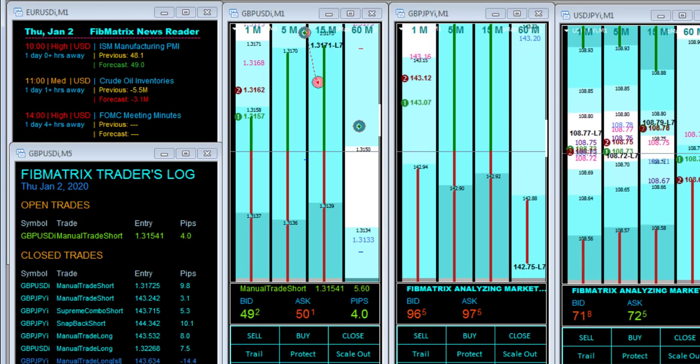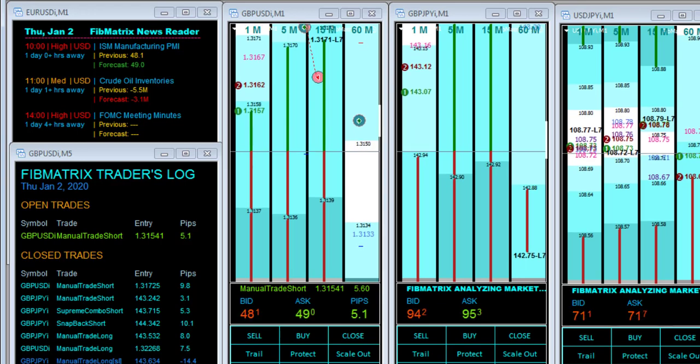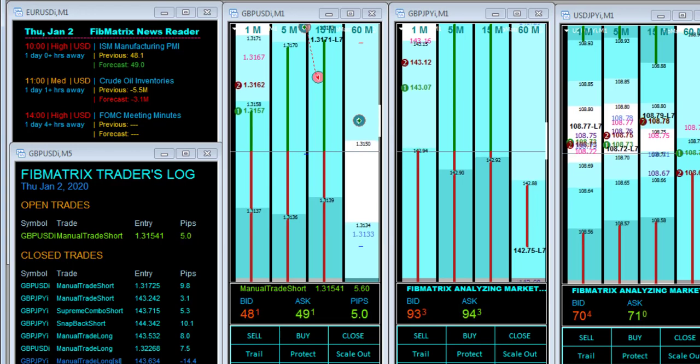Pound yen doing just fine. Pound dollar not exactly, but it's still moving down, so we're still doing pretty good. Especially if pound yen accelerates. Pound yen's at some support here. So if you're still in pound yen for any reason, you got to get out here.